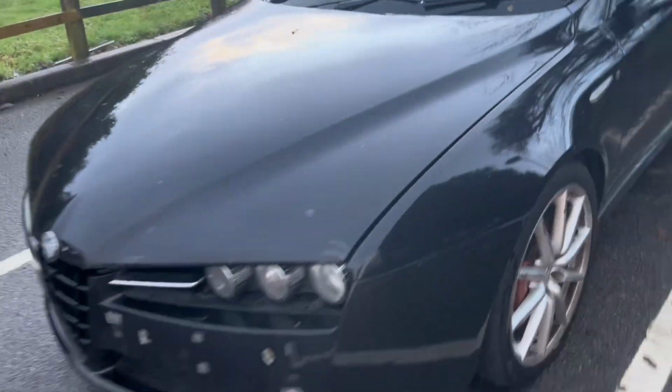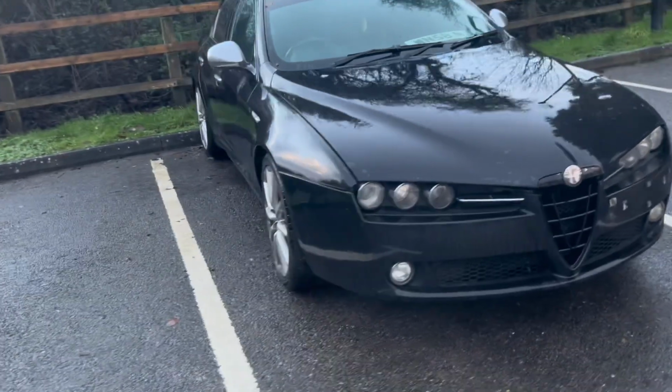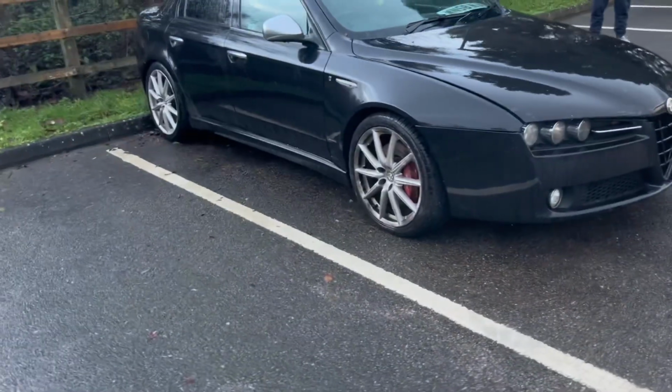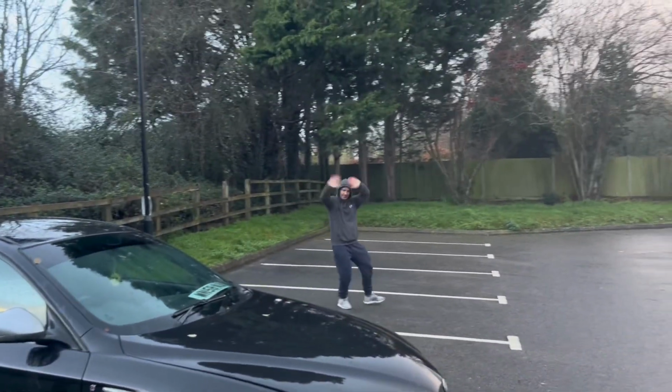So when I went and viewed it, it did look a bit sorry for itself. It'd been sat for a couple of months. Paint looked tatty, but it did have a good set of brakes on it, 4 good tyres. So as long as the engine was sweet, I was pretty much going to buy it. There you go, you're in it, buddy.